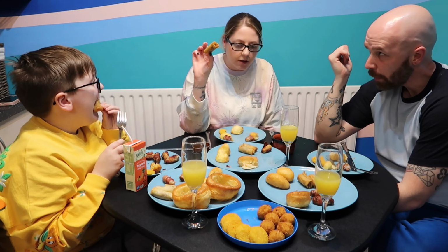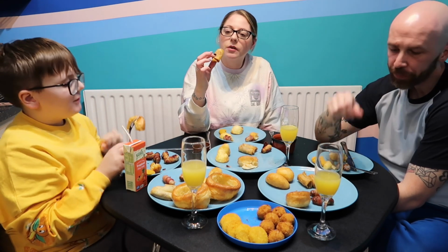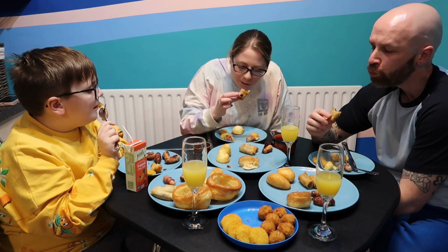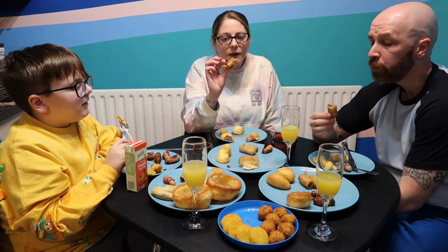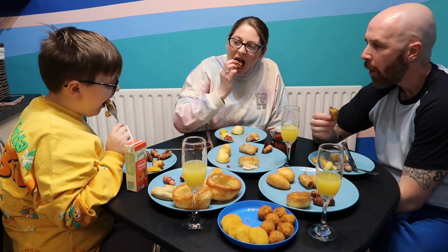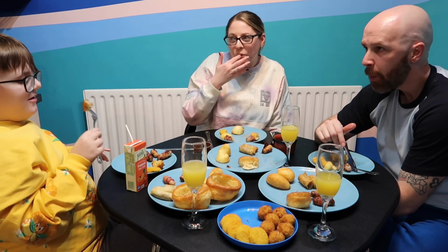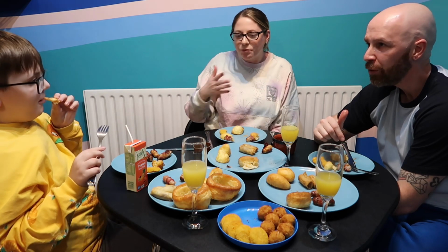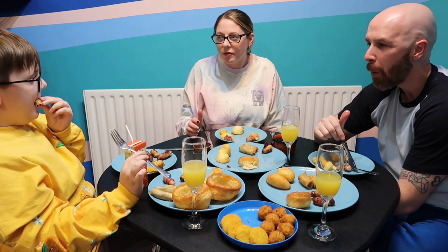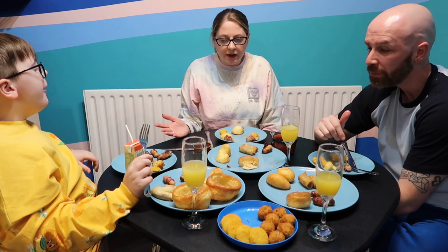These ones look a bit more robust than the other ones, like thicker. That one tastes like duck. It's really crispy. These are the best Yorkshires ever. Better than ours. I'm not going to bother trying these ones because these are just too good. These ones are better. So that's the taste test done.